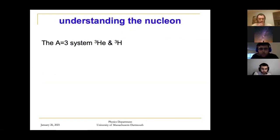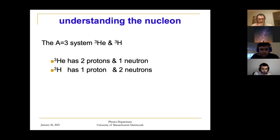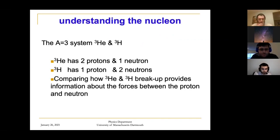So if we look at these few-nucleon systems, helium-3 has 2 protons and 1 neutron. Tritium is the reverse, a single proton with 2 neutrons. If we look at how these 2 nuclei break up, that gives us information about how the forces between the proton and the neutron might differ. And even more intriguingly, it's a way we can study what are known as three-body forces.